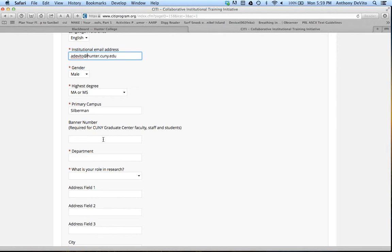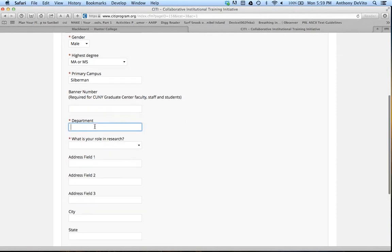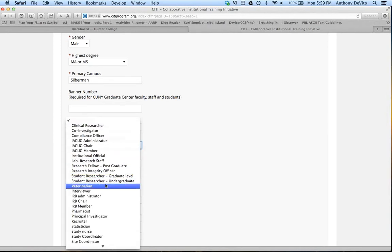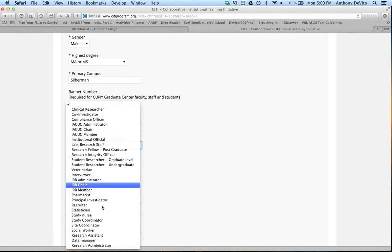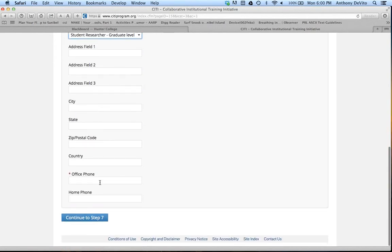Banner number. Oh my goodness, what is that? Required for CUNY Graduate Center faculty. Oh, staff and students. Banner number. That's new. Oh, it's not required. Okay, no problem. What is your role in research? I'm going to put student. Let's see if we have it here. Student researcher, graduate level. Address, all this is not required.